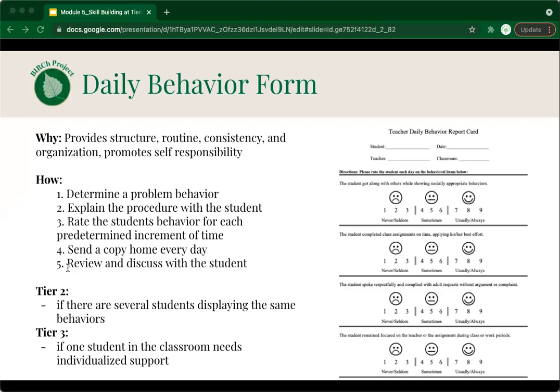So for tier 2, a group of students with similar areas of improvement may benefit from the same intervention. And tier 3 would focus more on one student or a group of students that need more intensive supports, possibly a greater frequency in rating than they would at the tier 2 level.